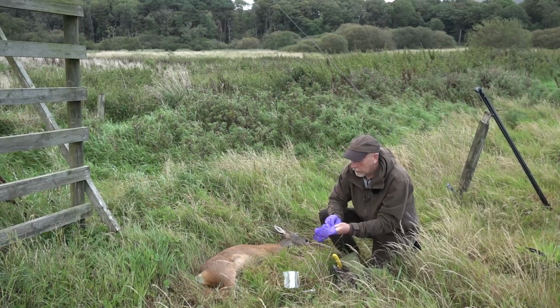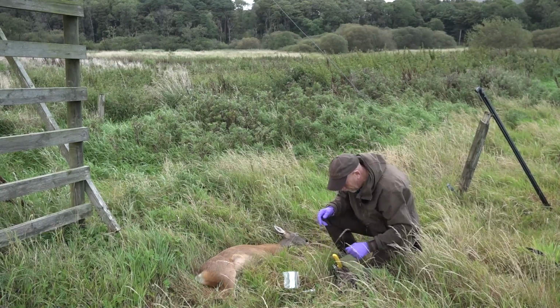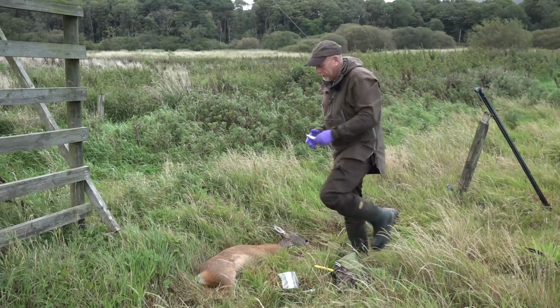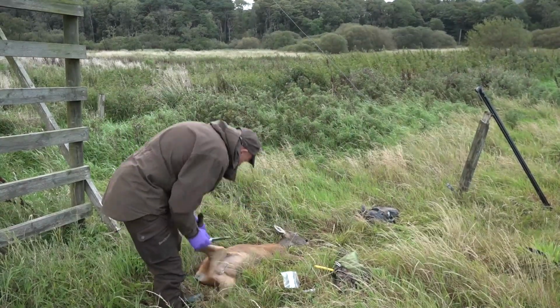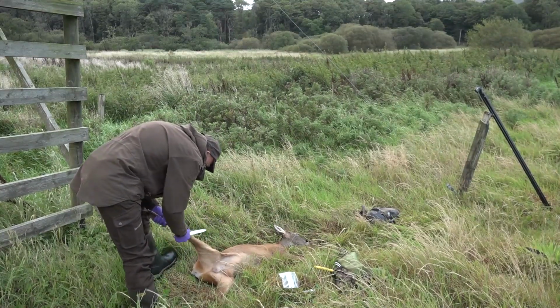Keep doing a little bit of the gralloch on film because everybody's always constantly at me to say, look, keep doing it, we want to see it, so keep doing little bits. Again, suspended gralloch, we're going to hang it off the ladder. Makes it a lot easier for yourself if you hock the deer first of all, get it up in the air, gravity takes its course, and then you can drain down.